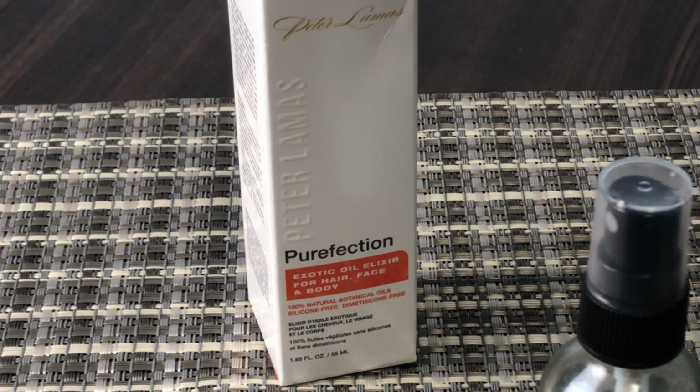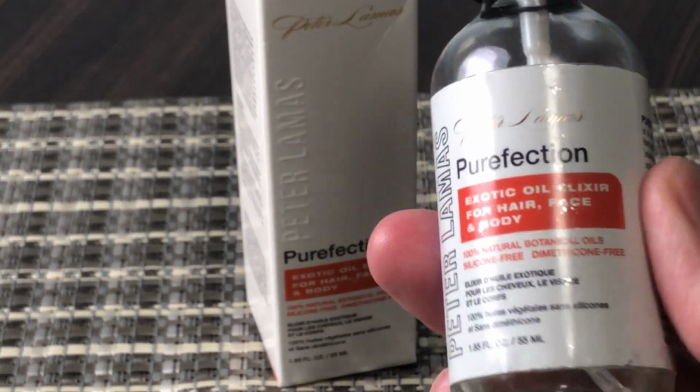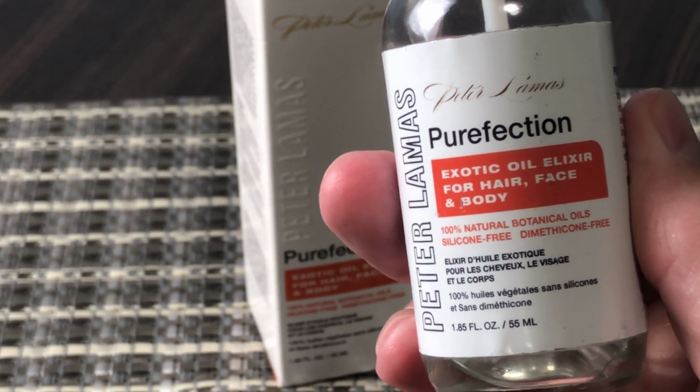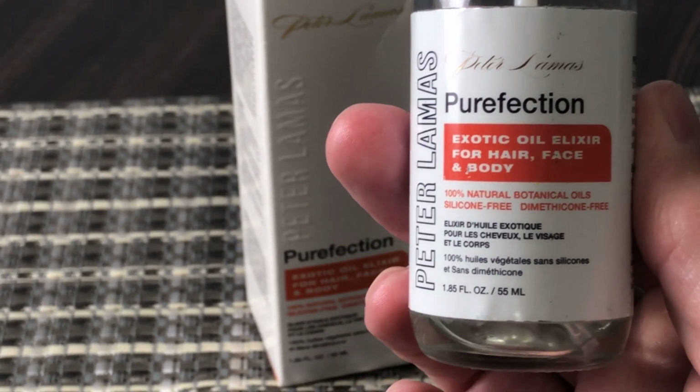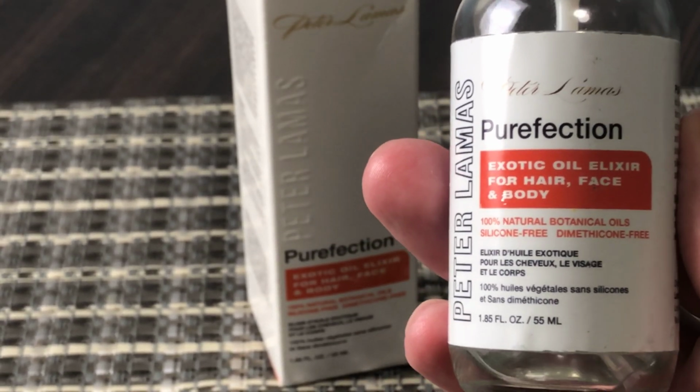Yes, price is a little expensive, but it is going to last. It should last you a long time. So I recommend this product. I've enjoyed using it, and I will buy it again.